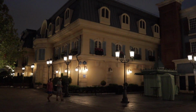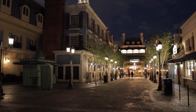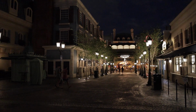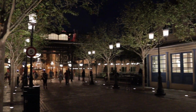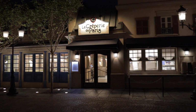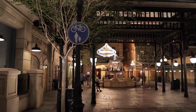All right, so that's the direction that I just came from, and this is the new France Pavilion expansion. There's the creperie right there on the right, and Remy's Ratatouille Adventure way back there in the back. All right, so I'm making my way down to Remy's Ratatouille Adventure, which is Gusteau's down there with the fountain that I came across the street. There's La Creperie de Paris, which has some quick service windows right over here, as well as an indoor seated area too. Okay, I'm slowly making my way down to Remy's Ratatouille Adventure.